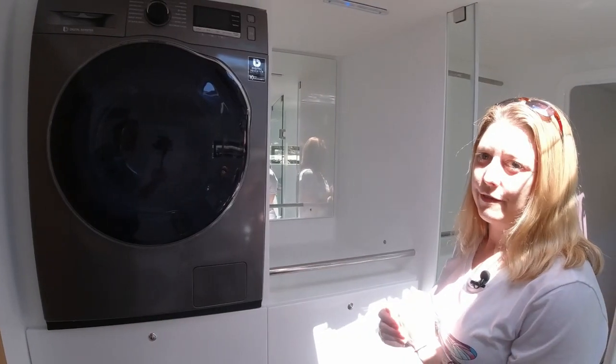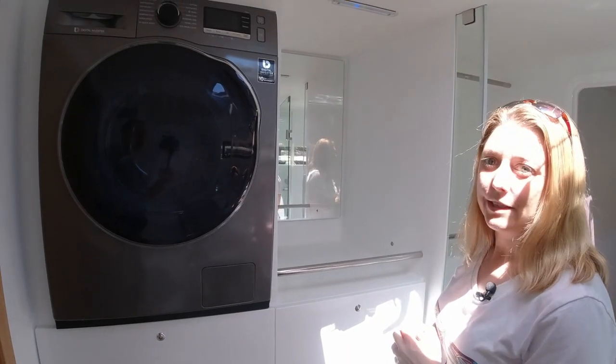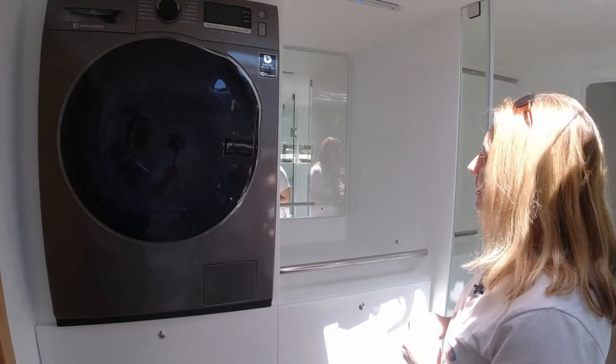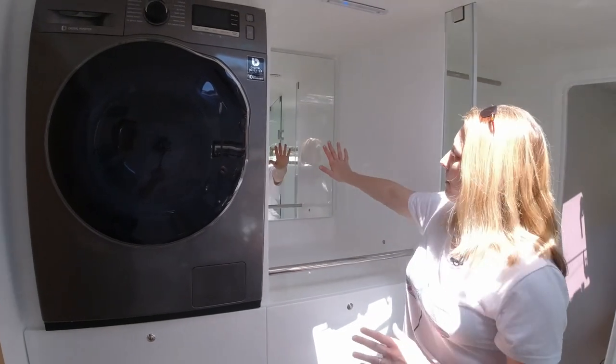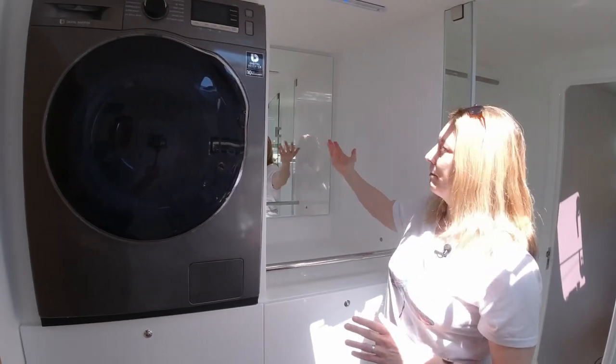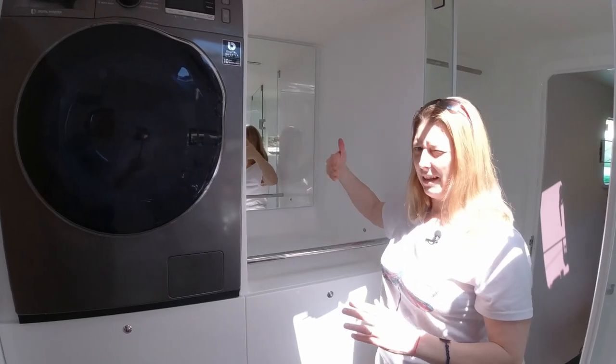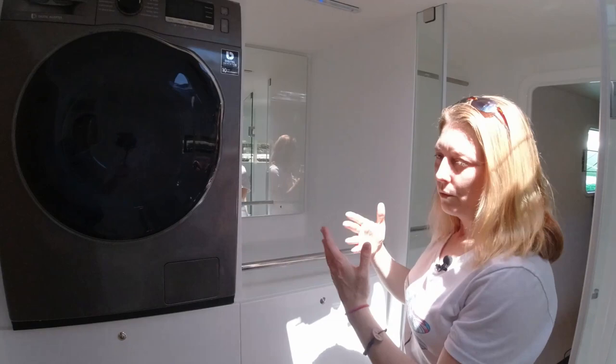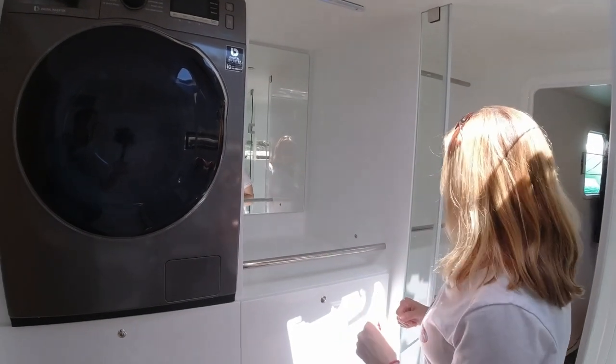The owners of this boat have put it into use and have come up with some good ideas that might be possible updates for future models. One of the thoughts that they had was maybe pulling this mirror out and putting a cabinet for storage behind it, making it a medicine cabinet where the door opens with a mirror on it. I think that's a great idea.